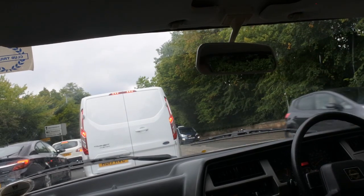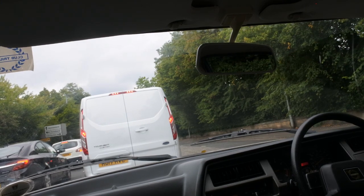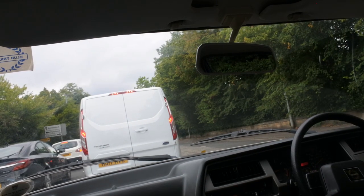This is the sort of environment where my Dolomite would potentially start to struggle with sitting in this traffic in the heat, whereas the Acclaim has no such issues. Once the temperature gauge climbs to about the halfway mark, the electric fan kicks in and it'll just hold that all day. The idle in this car is a little bit rough.